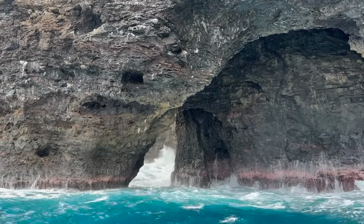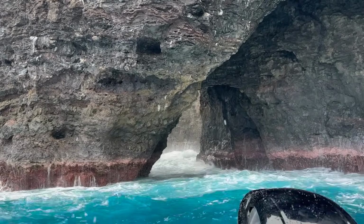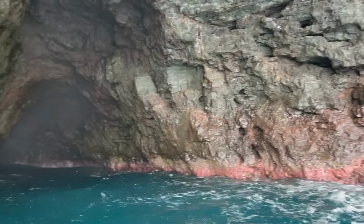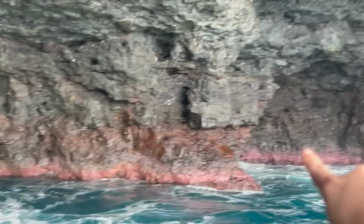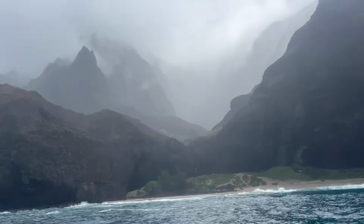Look at the color of the water. Isn't that blue just stunning? So this is as close as we could get. We're pretty much inside the cave and you can see that it is just stunning, isn't it? All the different colors, but the water was so choppy. I have to admit at this stage I was getting very, very seasick.